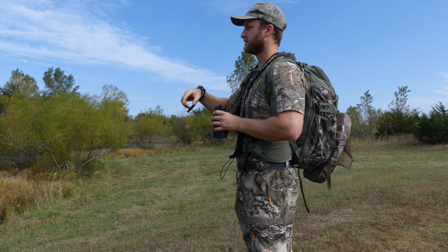You've got to keep an open mind, thinking that maybe my main property wasn't quite producing yet, and I didn't want to put any unneeded hunting pressure on it until I had that sign. So I went to this other property that I've been keeping tabs on, and I found the sign. I found extremely fresh scraping right under a bunch of pin oaks, and I knew I had a cold front coming, so I timed the hunt.